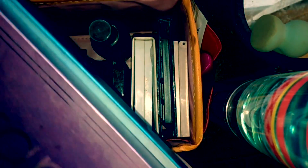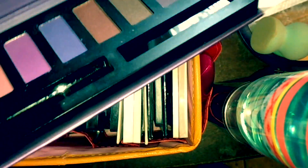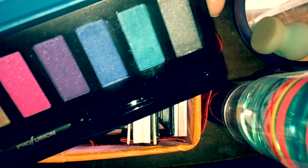And then you might have noticed these 2 little palettes, and these are really big palettes that take up a lot of space. This one is like a rectangular one, and it's really long, and it's Drama Profusion palette. But yeah, it's like I can't even fit it in the camera space. It's so huge. And that's just what it looks like. It's got a mirror at the top, and then this is what the palette looks like. And then I have Glam, which is also a Profusion palette, and it's this one.